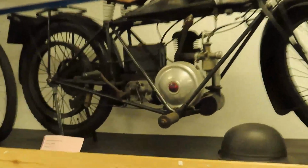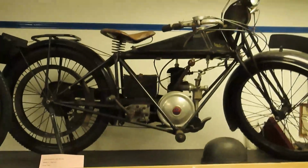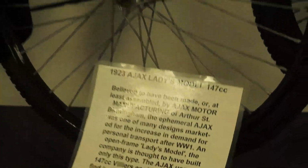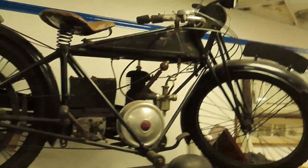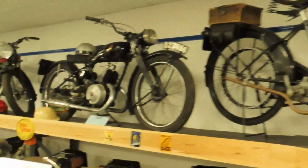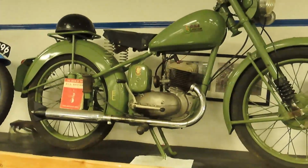Very early, quite small engine actually, Francis Barnett here. 147cc, there you go, that's rated at 1.5 horsepower. 1925, that is beautiful, isn't it? And an Ajax, that's a ladies model. It's also 147cc, perhaps due to the slightly lower line behind the fuel tank there. Ladies' bikes have this V shape here and men's bikes have the bar there, so perhaps that's reflected in these bikes. Let's have a closer look at some of the ones on the top. These all look lovely together. Nice BSA Bantam green. That looks very good actually.